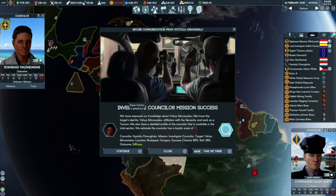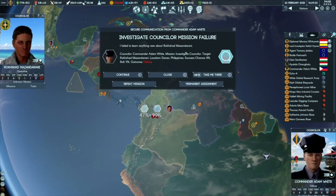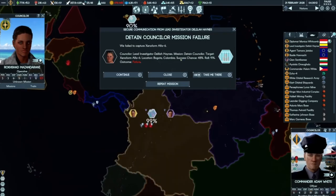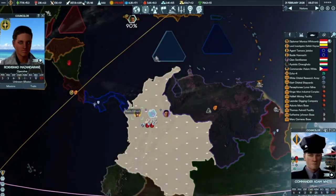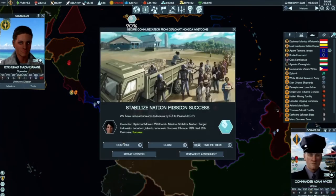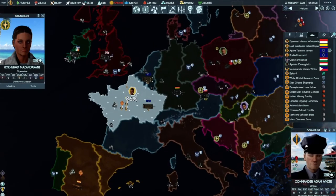It's coming up here in a second. Tracking failed. That's just an investigation. Come on. Target lost. Couldn't get there. Rolled a 91. You can actually lose with a critical failure. You can lose your counselor, which would be bad. Things are stabilizing, unless you defend them. Maybe the purge will go well, though. So 86%.